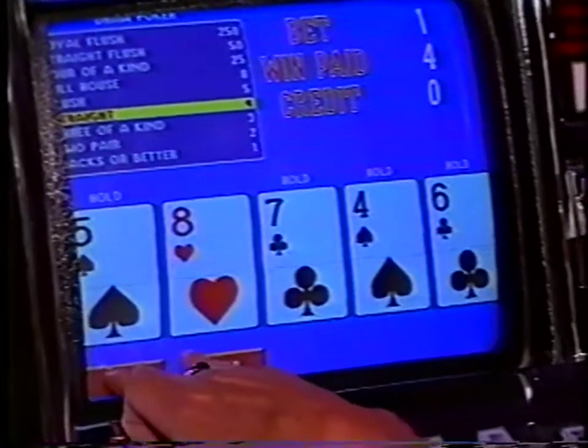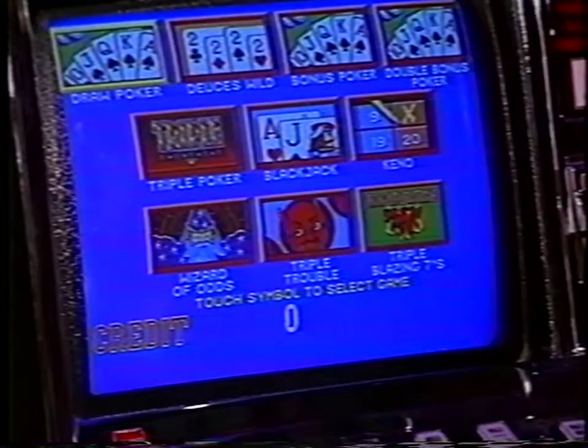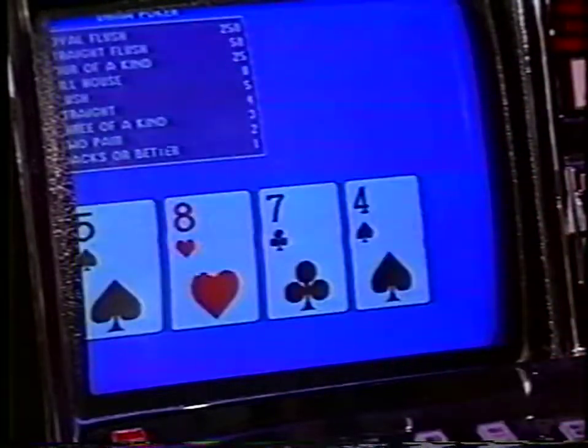Anytime you get up here, just press the menu and it'll tell you all the games they have on any machine. Just press the menu on all machines. Now let's see what draw poker does in this machine.